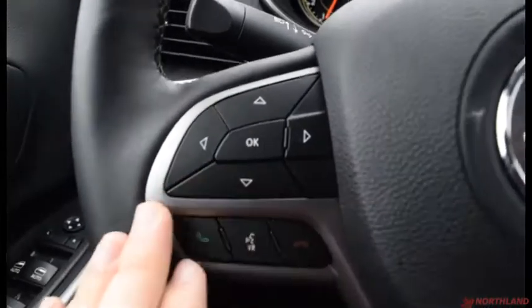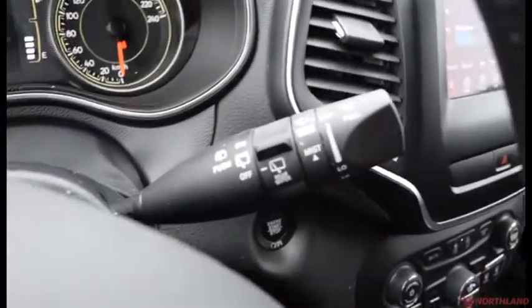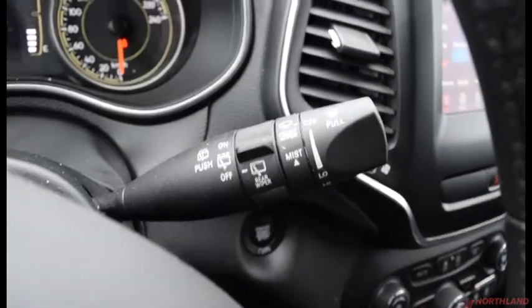Now that is controlled from right here with your Bluetooth options, horn down here, and your cruise control right there. Around the back of the steering wheel you got a volume up and down, as well as a source changer. And then we also have our control over our windshield wipers right there.